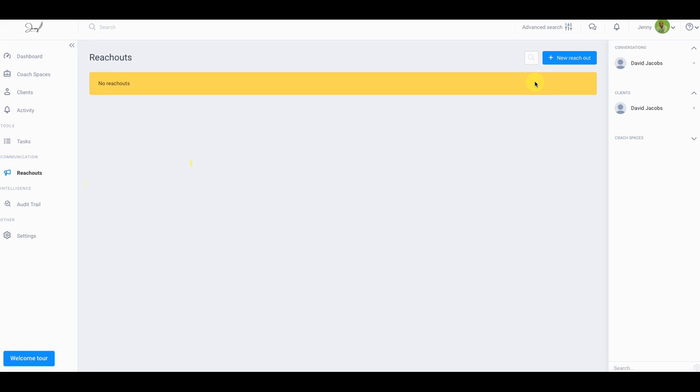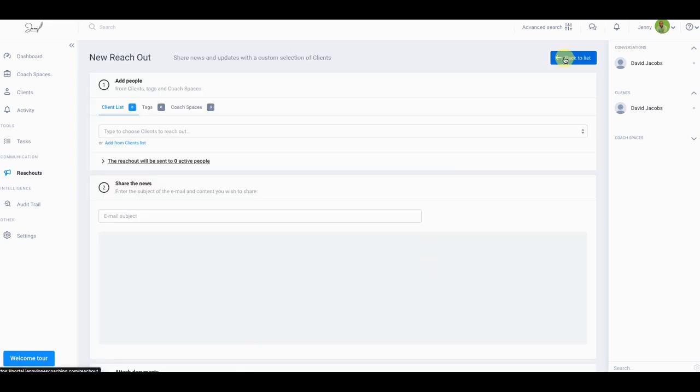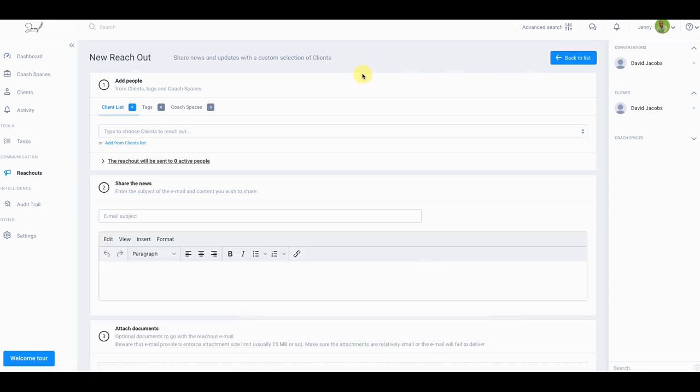That's what that's for. The reach outs is if I want to touch base with them, check in with them, see how they're doing. So I can use the reach out tool here, right? And so the reach out tool allows you just to send an email.